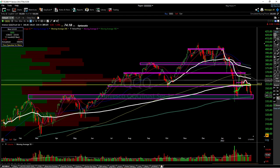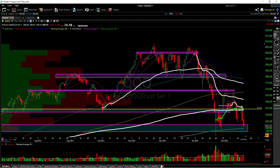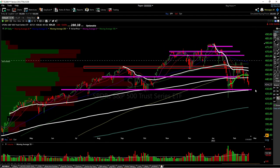Again, we're making those lower highs and lower lows, and it broke that very key confluence level of 354. We back tested it and rejected it pretty hard. Next is SPY. The magnet level looks very similar to Microsoft, as it most likely will test this 429 level, as there's really no good support until then.